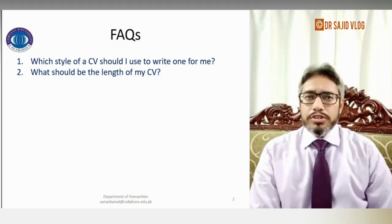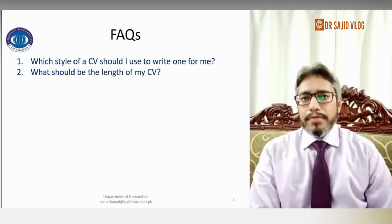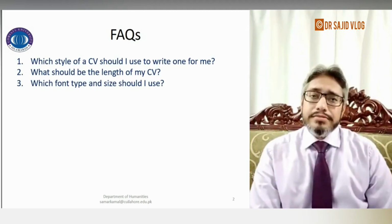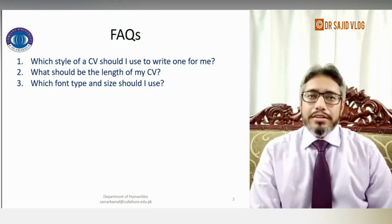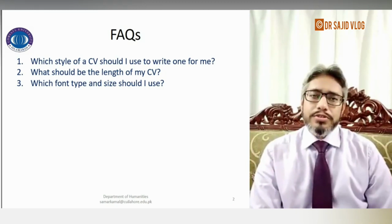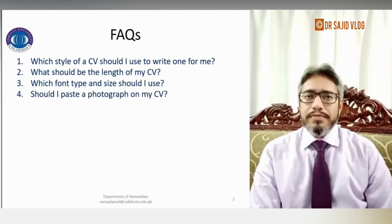Then comes the question of the length of the CV. Your CV should go maximum up to 2 pages. If it is going beyond that, you need to condense your content. Then which font type is suitable? Arial, Times New Roman, and our own font, Calibri font, they are very good. And personally I like Times New Roman. It is very simple and very professional one, very powerful one. And you can experiment with the size of your font. You can experiment between 10 to 12 for content and 14 for your headings.